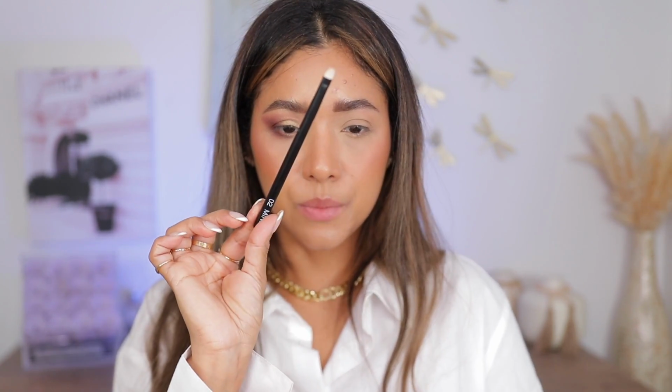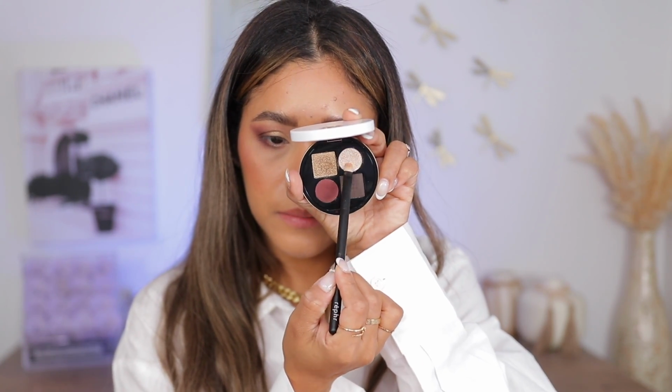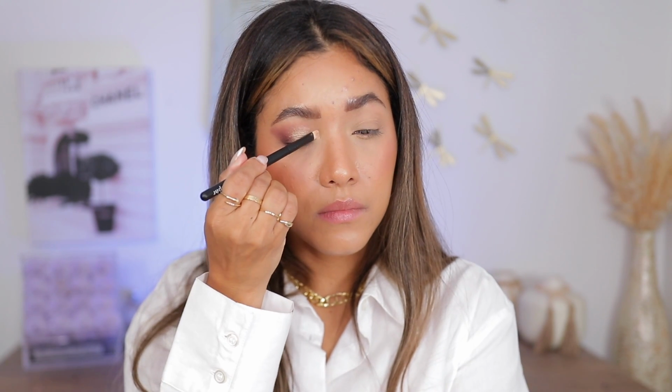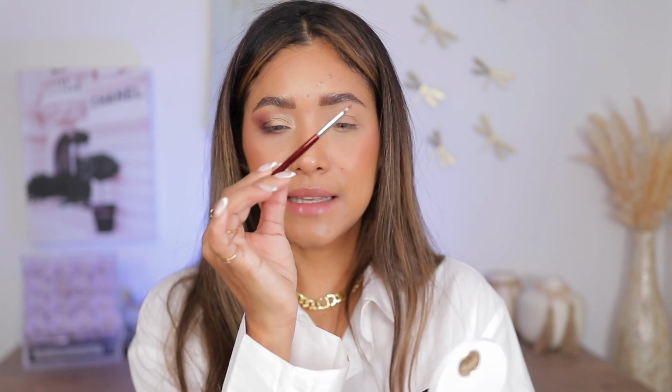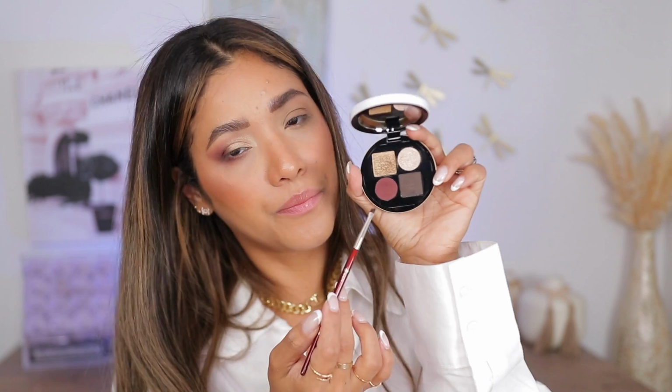I'm going back with the little brush into this guy right here. And I just want to pat it in my inner corner. I do love a very bright inner corner. Okay, perfect. And then I am going with this tiny brush and I'm going to do a wing.